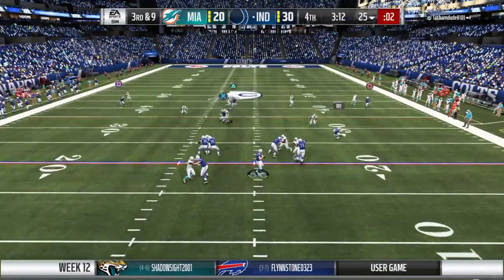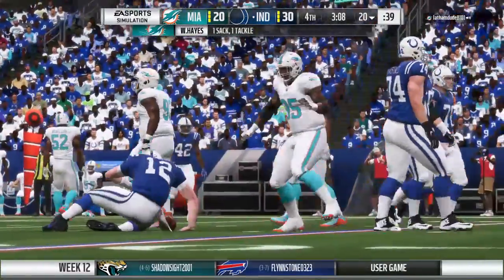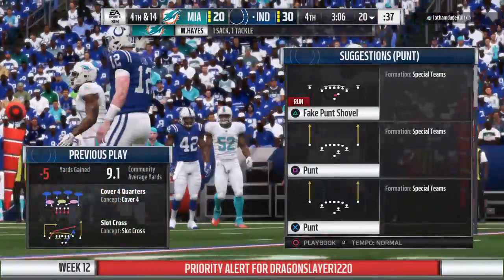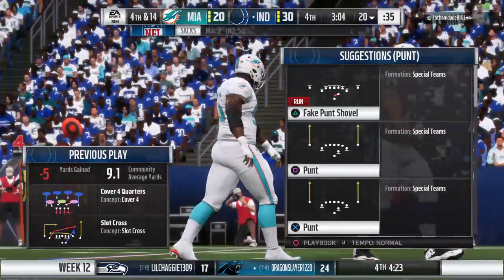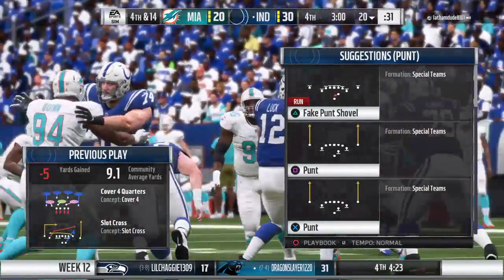Now Luck. And the Dolphins rush gets home. He goes down. They got in so fast, to get him for sack number 9 now on the year.